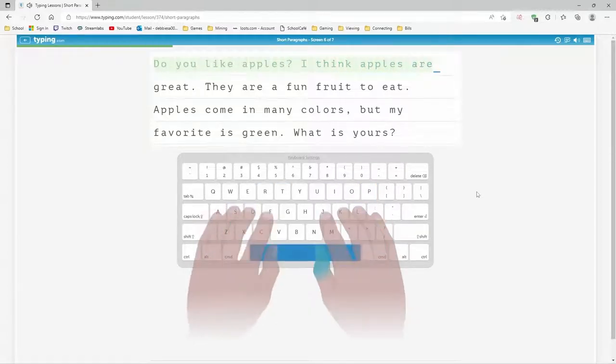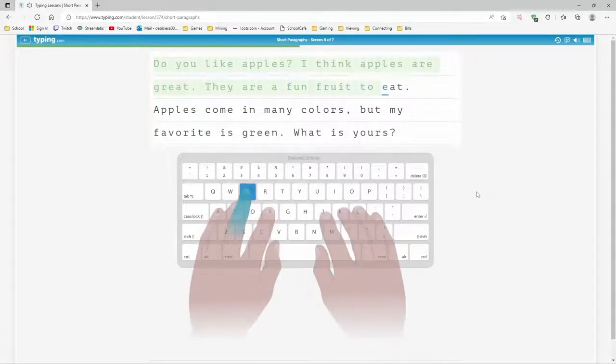Apples are great. They offer a fun to eat. Oops.